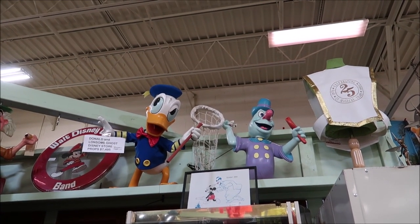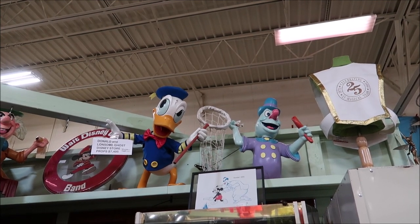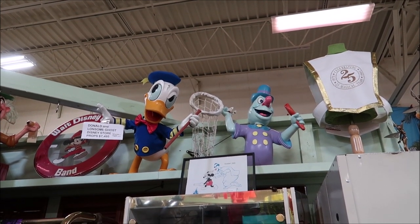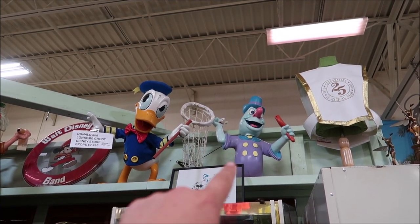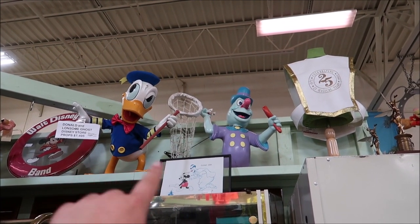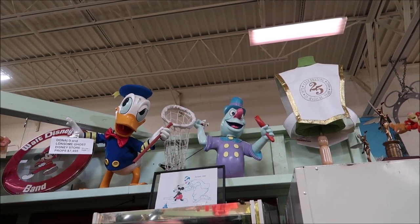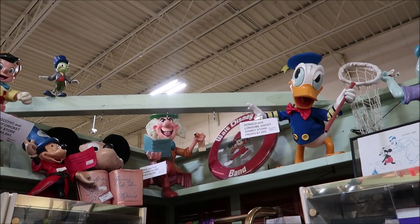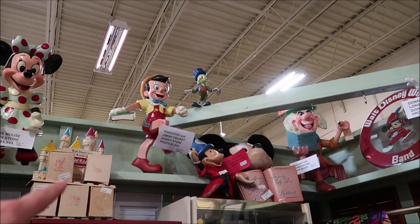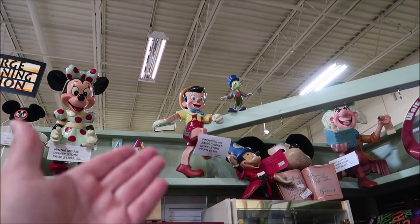Also, take a look at Donald and the Lonesome Ghost Disney store props. That is so awesome. They're gigantic big figs from the Disney store. These are selling for $7,495. You'd have to get them together, but it's so cool because you got Donald with the net trying to catch the Lonesome Ghost. And then you got the Mad Hatter over there selling for $4,995. Oh, Pinocchio and Jiminy Cricket, that is $995. These are all really amazing.